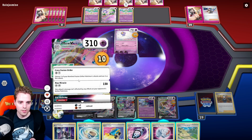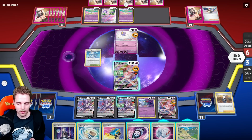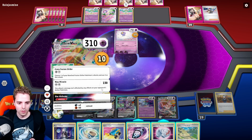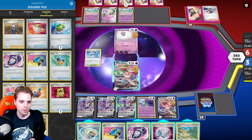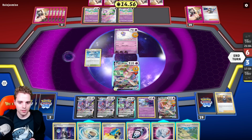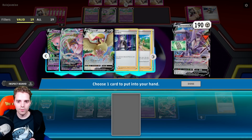For now, it's going to have to be... Oh, did we already retreat here? Really? Can I not do anything? Really? Oh, dang. Do we already have Escape Rope here? Trainers? Yo, that's bad. That is bad. Star Alchemy. Why can I not attack with this Mew?